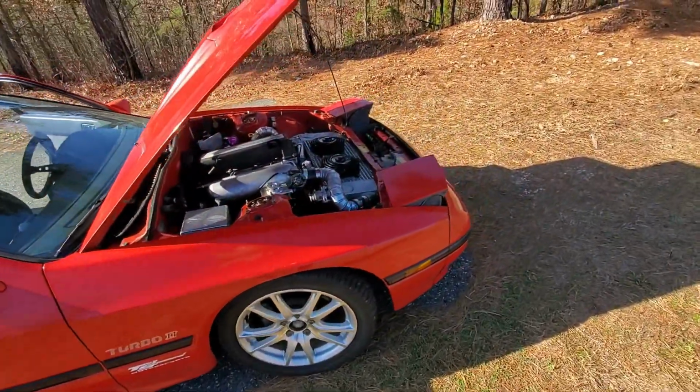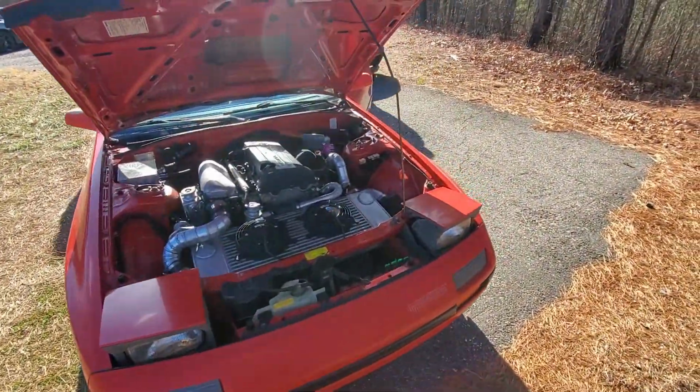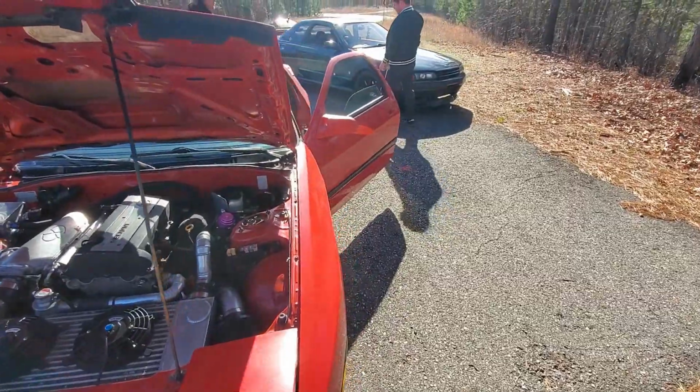And yes, that is an SR20 under the hood of an FC RX7. Visit my buddy Doug on YouTube at Touge Industry to figure out what exactly is going on here.